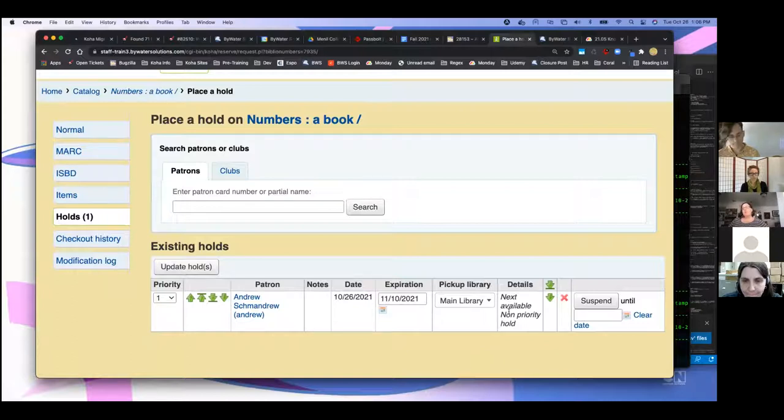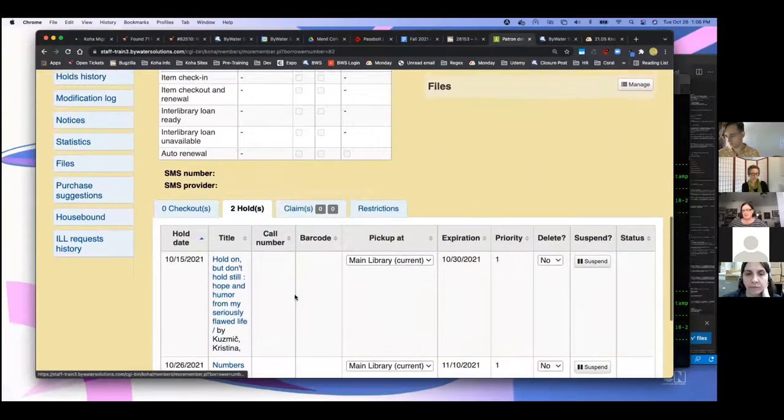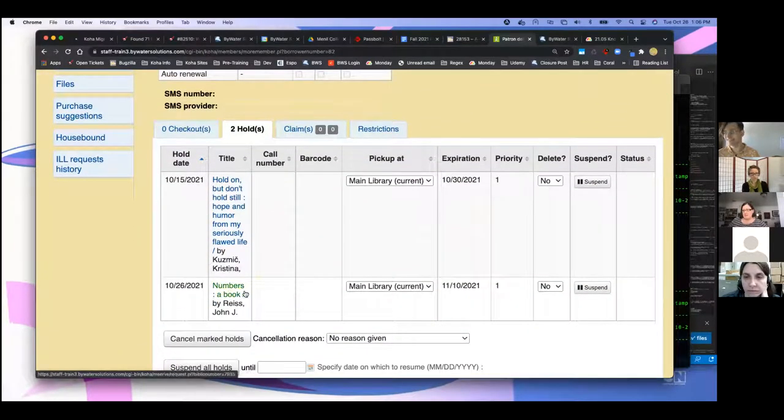What about from the patron record? It's a long shot, but yeah, let's double check. I mean, actually, it doesn't even show me here that it's not a priority. Oh, wow. So that sounds like a no. And that also sounds like I'm going to go file a bug right now to say that we should be able to do that.